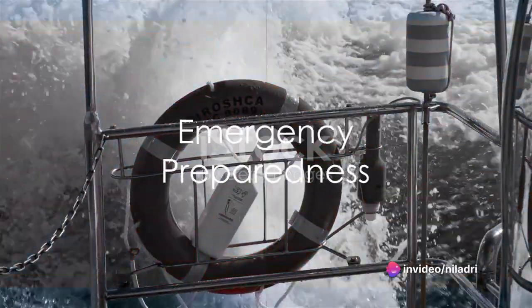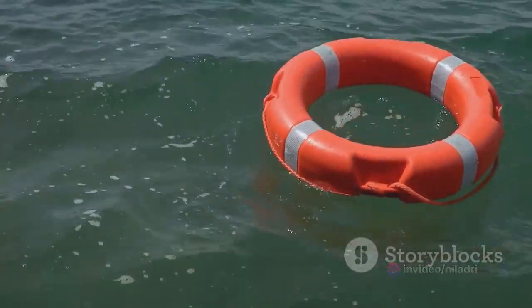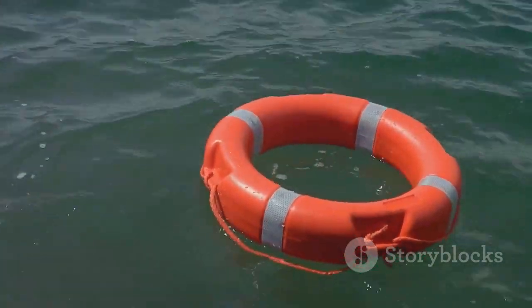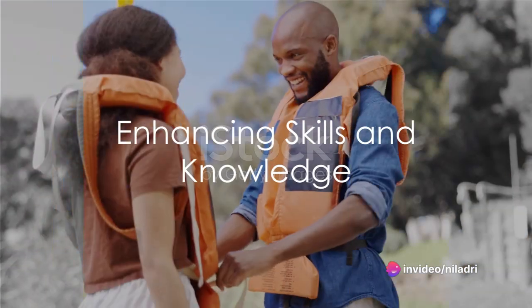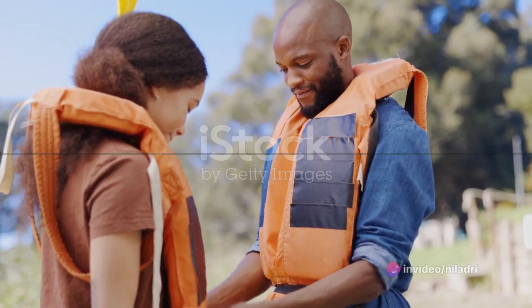And finally, be prepared for emergencies. Know what to do, how to use safety equipment, and how to call for help. A calm and prepared boater can make all the difference in an emergency situation. Remember, practical experience is crucial. Consider taking a boating safety course to enhance your skills and knowledge.